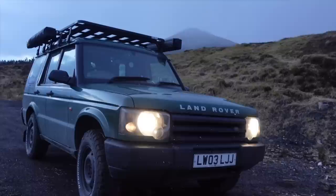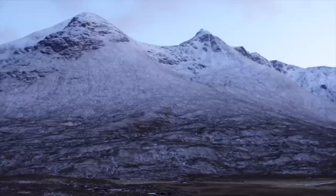After my long drive, I went for a low-level walk in the snow, which was absolutely beautiful, before returning as it slowly got dark.